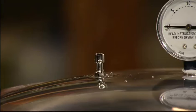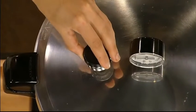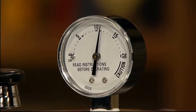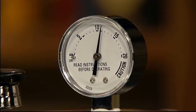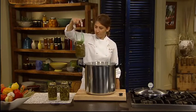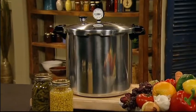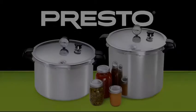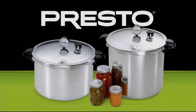Turn on the burner, let the canner vent for a few minutes, and place the regulator on the vent pipe. Allow the pressure gauge to rise to the pressure that's indicated in the recipe and process for the specified time. Designed for easy, confident home pressure canning, it's the smart choice for food preservation. The Presto Pressure Canner. Available in 16 and 23-quart models.